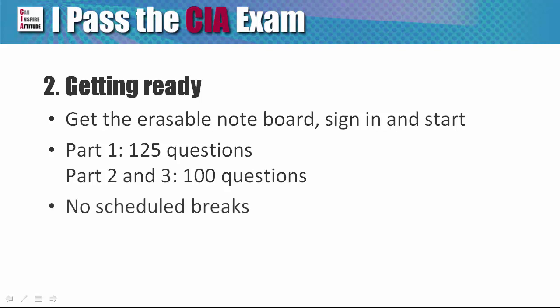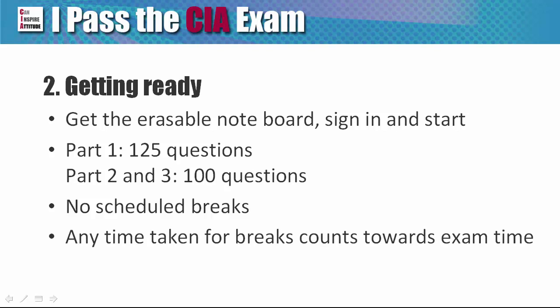There's no scheduled breaks. If you need to leave the room during the exam, you must raise your hand and be escorted out of the room, and sign a log sheet and get fingerprinted. Any time taken for breaks counts towards the overall time allotment for the exam.